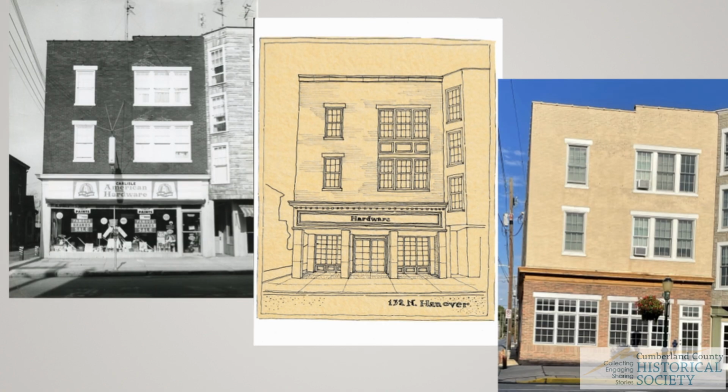132 North Hanover was Carlisle Hardware in 1961. To a limited degree, the first floor commercial space reflects some of the concepts of Project 61. It is difficult to tell if the concept of painting the brick was part of the colonial design, but it is clear that the brick facade has been painted.